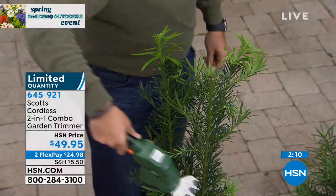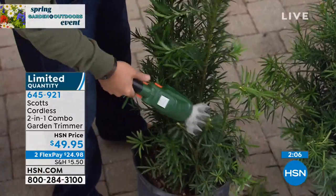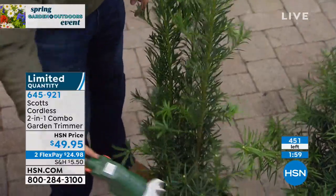Oh, there we go. I was going to complain, Kellen was getting a lot more camera time than me. No. And I feel like I'm doing a great job over here. I'm hacking up everything. Look at that. All right, there we go. I'm going to run out of bush in a second.